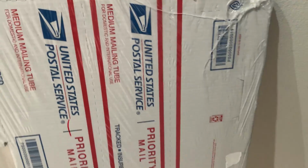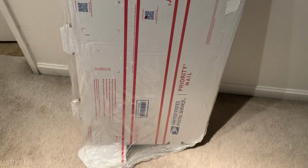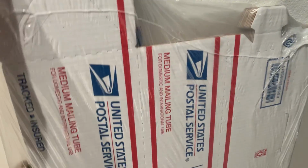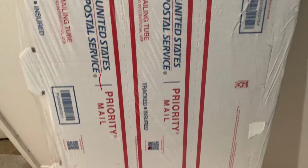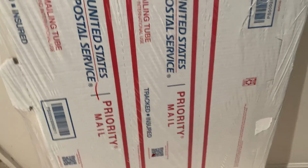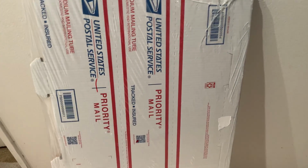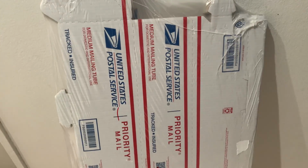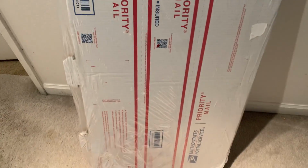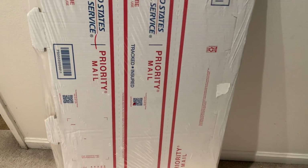I just got these priority medium mailing tubes in. That is because I picked up those baseball bats, and I haven't sold baseball bats before, so I didn't have these boxes on hand. Now that I have them, I can get those listed. My question is, I'm not really sure about it, does this go into dimensional weight? Because if you ship something priority that is more than a cubic foot, so more than 12 by 12 by 12, then it starts getting into dimensional weight, and the shipping is very expensive. And these boxes are like 38 by 6 by 5, something like that. So this definitely goes over a cubic foot.